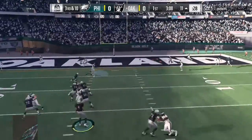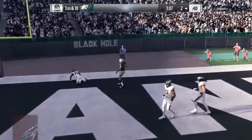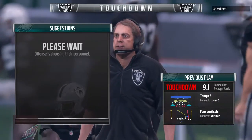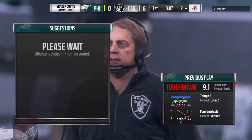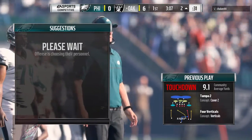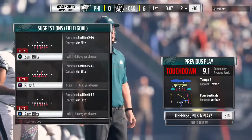Throwing is Carr on third down, and this is caught. Touchdown, Raiders. Seth Roberts, an 11-yard touchdown. And the Raiders drive right down the field and score on the opening drive.